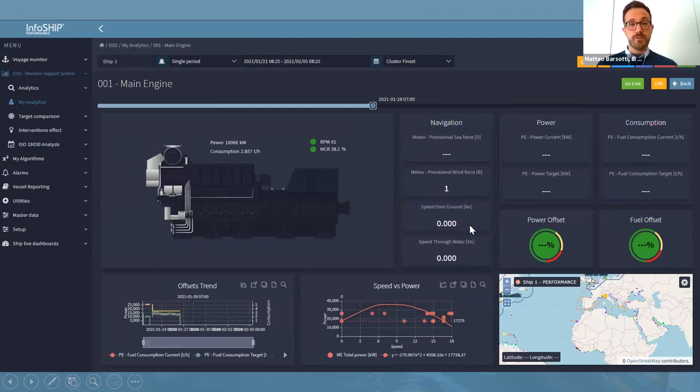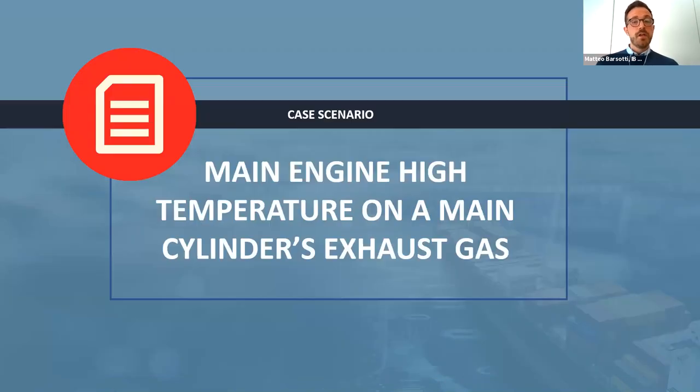Immediately they can take a decision. Of course, these are just very few examples. All the different types of dashboards can be tailored to the customer's needs. Of course, it is again related to the data that we gather. The more, the better.